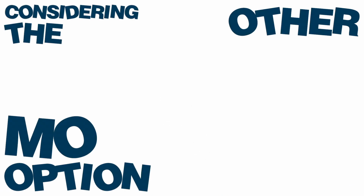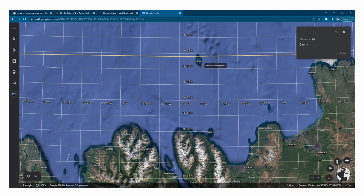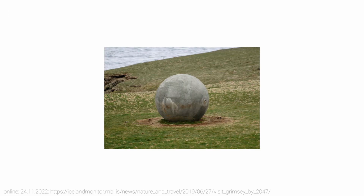Considering the other option, moving this ball for the next 2,758 years. Yes, I calculated that. The 40-kilometer ocean gap underwater, this seems to be a great idea. But I think the opinions on this ball differ greatly.